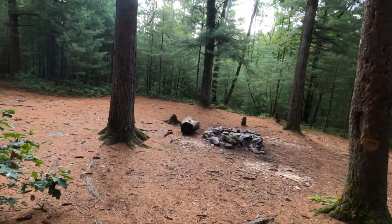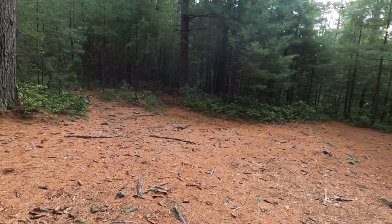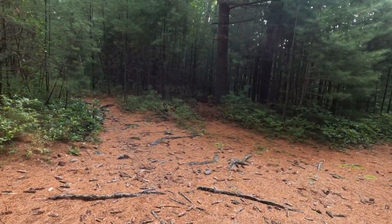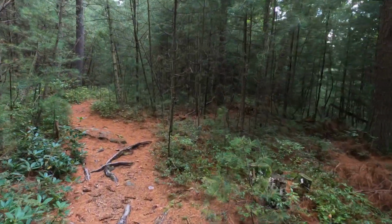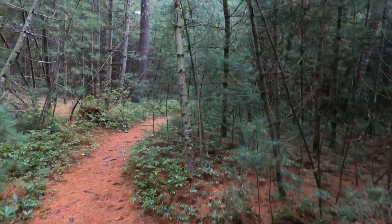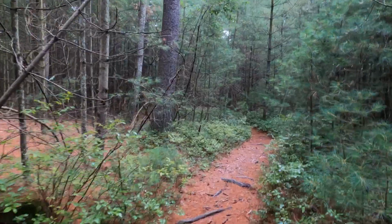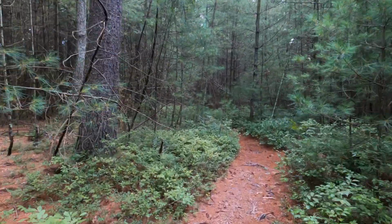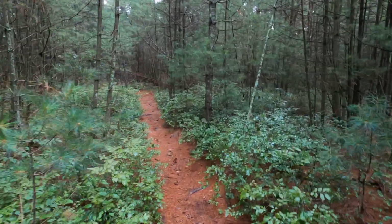So we're gonna get rolling here. It's about 7:45 in the morning. Birds are up and active. Sun's coming up. It's gonna be a hot one, so I'm getting on the trail here, and it's beautiful. I love hiking in this kind of stuff. Okay, I'll get back to you. I'm going to get going here down the trail.